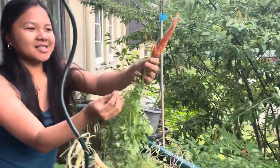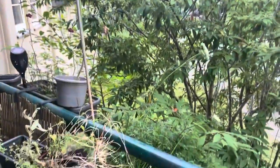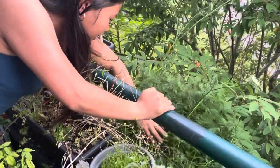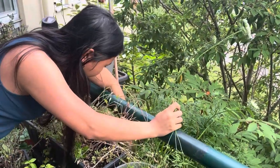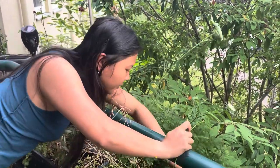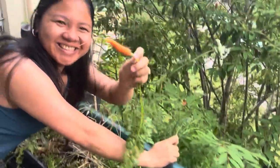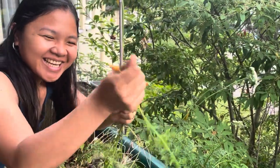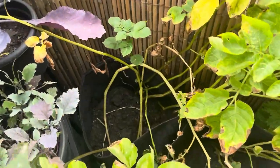And this is the one that doesn't have nutrients, and we will try to harvest more. There's a lot here. There's also small. Hopefully we can find bigger ones. I saw one here. Ethan is watching me like, what is mommy doing? And we also have potato there, and there we need to harvest also.